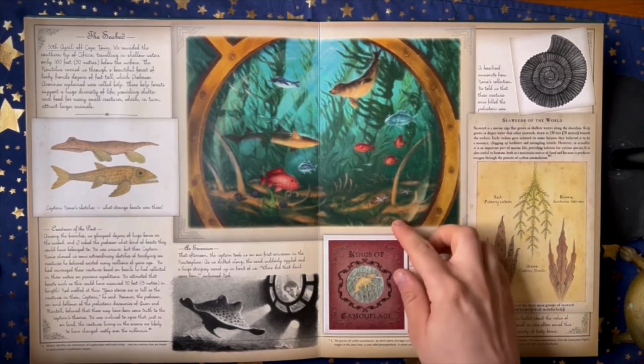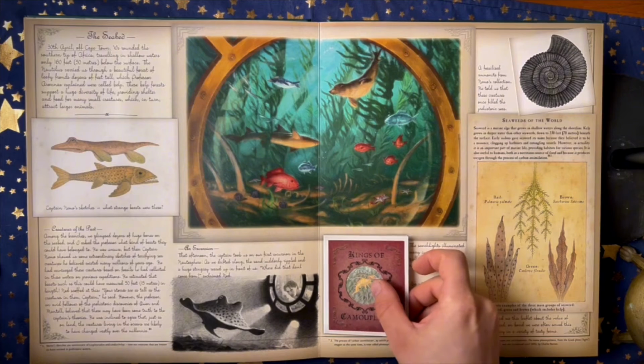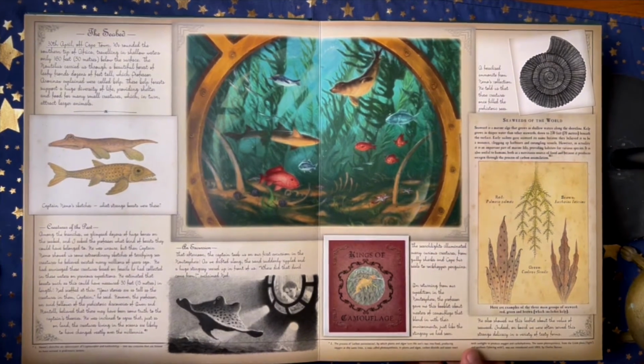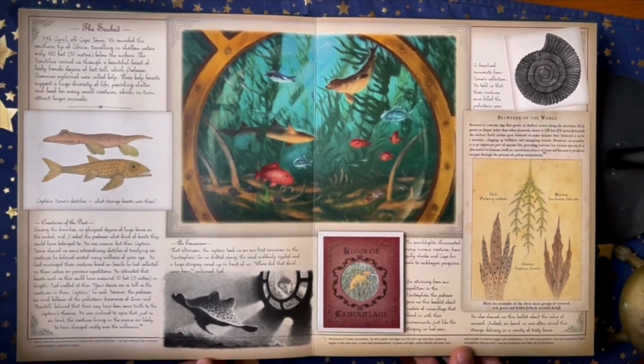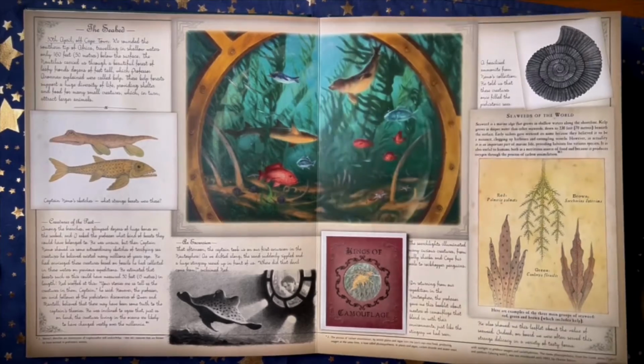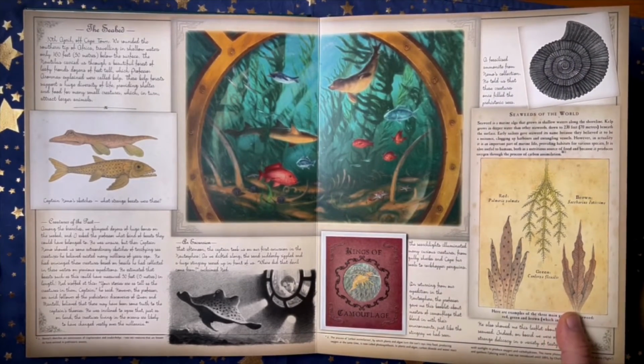And here we have Kings of Camouflage. Again, I'm not sure if you can see it. Probably you already see the seahorse here. From my side, I see only... Maybe if I do this... I don't know. We will see in the final, in the pre-production. And here we have seaweeds of the world. And we have green, red and brown.